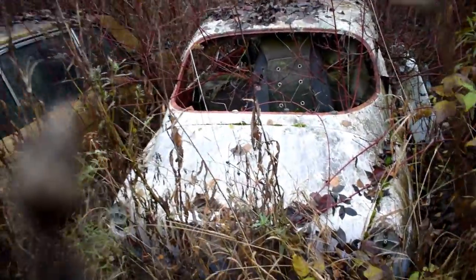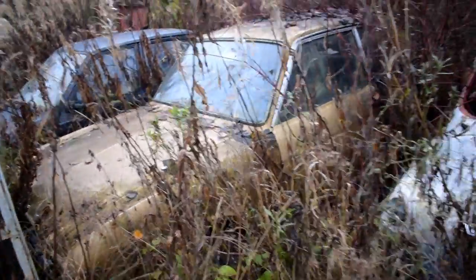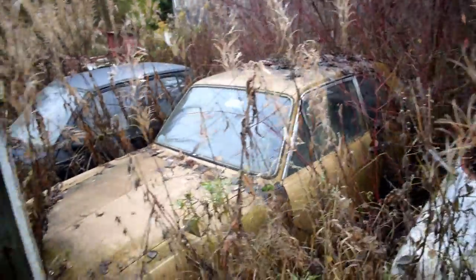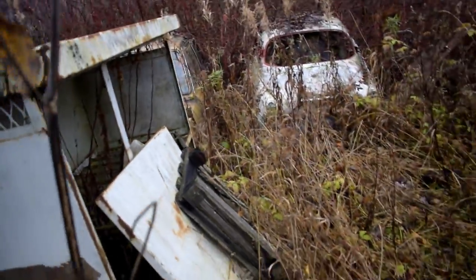This is Saab 96. Ford. What Ford is this? Maybe Taunus. Ah, shit, it's really cold. My fingers are freezing. But yeah, let's continue.